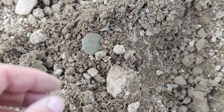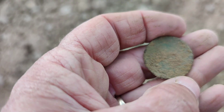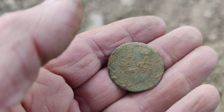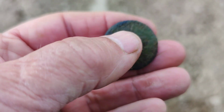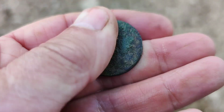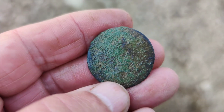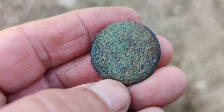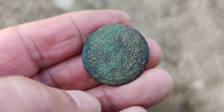This was measuring in at 72, and it's another coin. Be a George. I'll give it a spray, see if anything comes off it, and I'll get back to you. No, not much detail on it. I think there's a little bit of writing around the edge, around there. Completely battered. I think there might be a face pointing to the left, unless anybody can see that. I can't. Well, I think I can. But you imagine all sorts when you're out in the field. Right, on to the next hole.